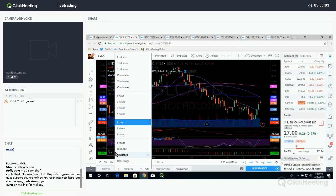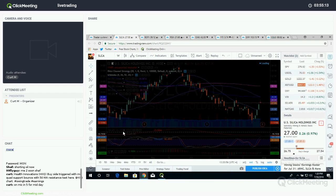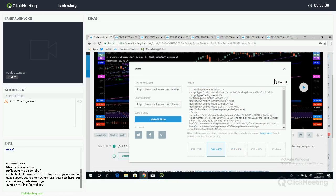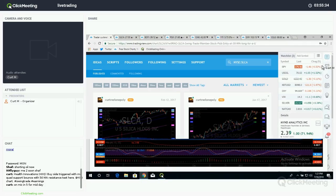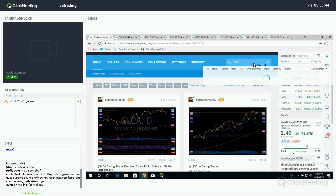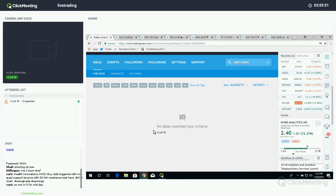The weekly on it, let's take a quick look. So there's the weekly on it. It's right at the bottom of its range. I wouldn't doubt it gets a pop here, but we'll see. May end up trading this one. I think SLCA may have been one of my losses this year. I didn't have a lot of losses in the first half of the year, but I did have some, or was it late last year?